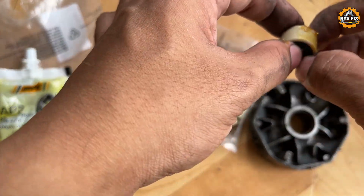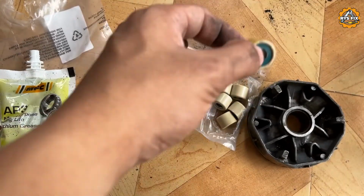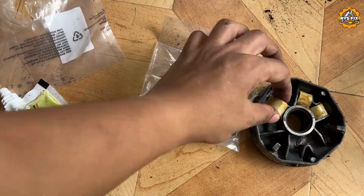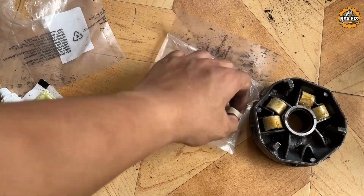Once you do that, I will move on to the next step, which is greasing the rollers. So take the grease and apply grease all over the rollers like this, and once you grease the rollers, place them in the slot where they belong. So like this you will have to do for all the rollers.